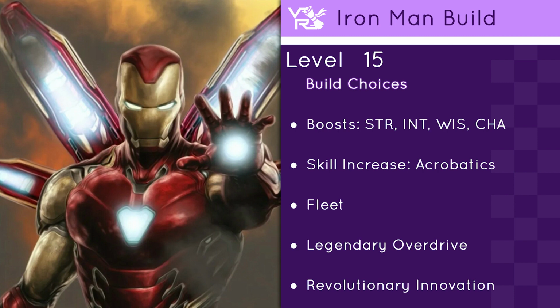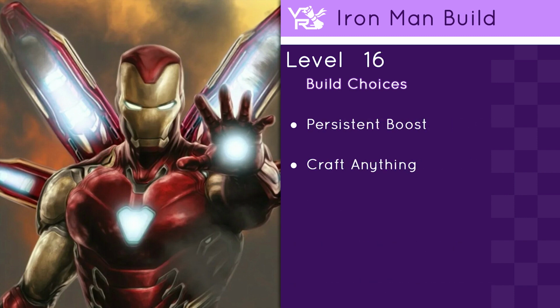We also take the Fleet General feat, increasing our speeds by 5 feet. Greater Weapon Specialization grants us even more flat damage on our attacks. We gain Legendary proficiency in crafting as well as more damage from our overdrive, and we gain our final innovation modification. Level 16 gets us Persistent Boost, causing all of our attacks that apply our offensive boost damage to also cause our enemies to take 1d8 persistent damage of the type of our boost.